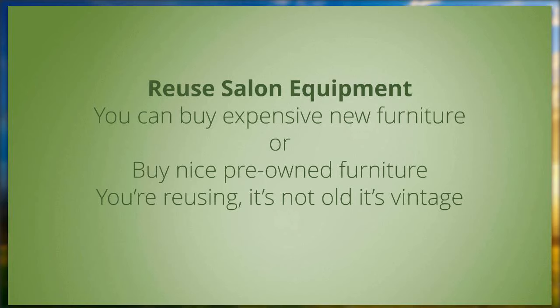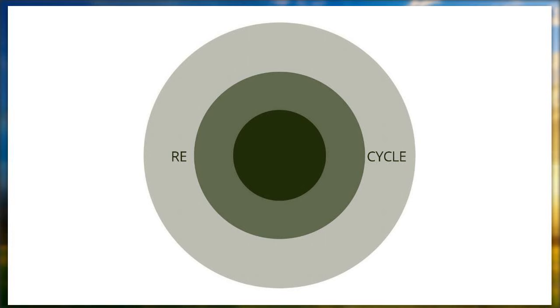And there's ways that you can reuse a lot of your own furniture as well. So even if you're creating a new environment and a new space, there might be a way to incorporate that. So keep that in mind.